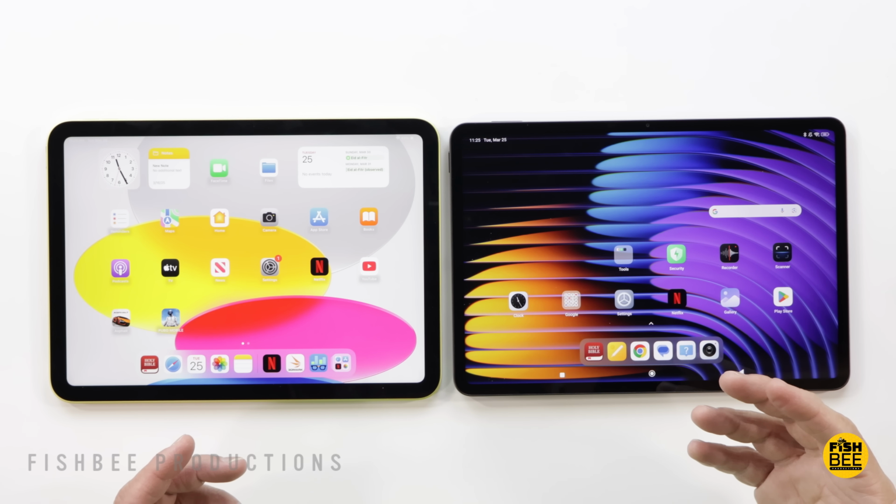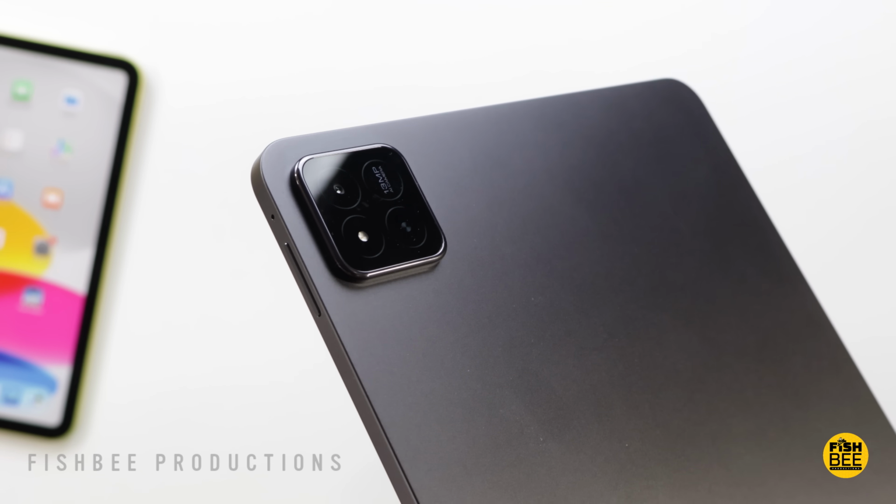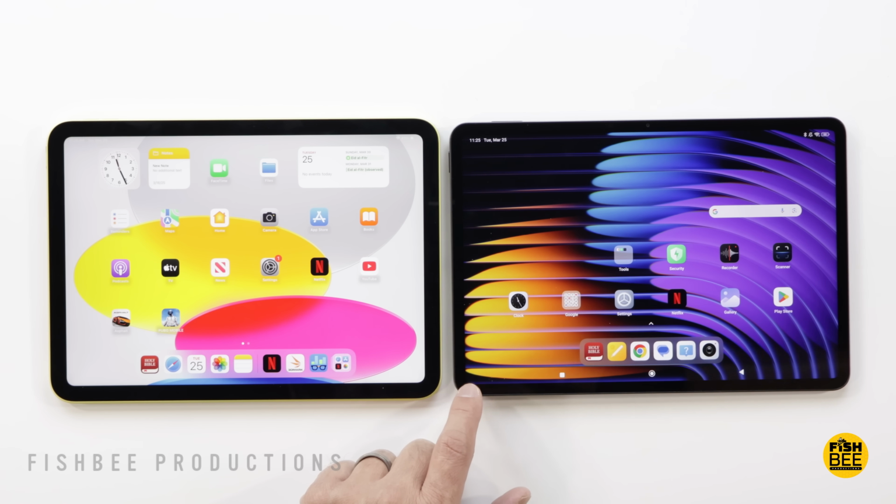One other small difference, because of the large camera bump on the back of the Xiaomi Pad, it actually rocks back and forth quite a bit compared to the iPad.